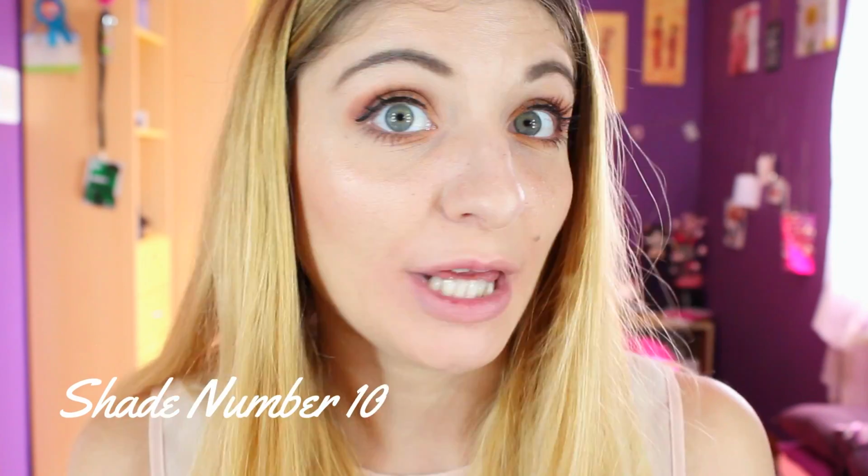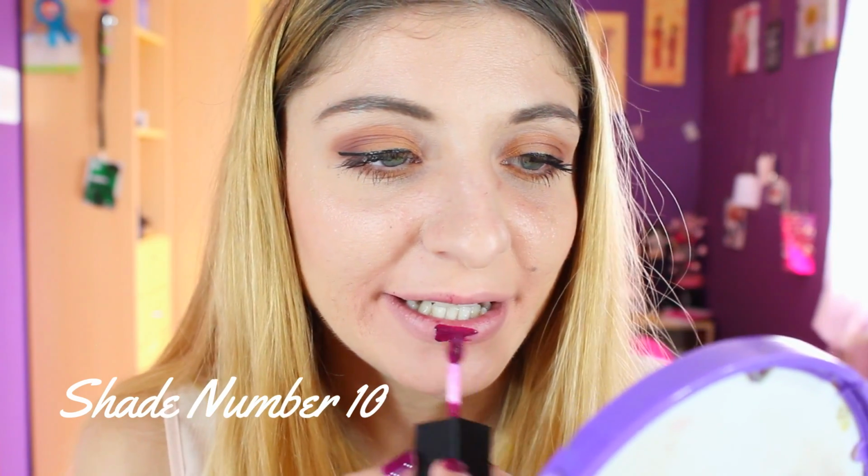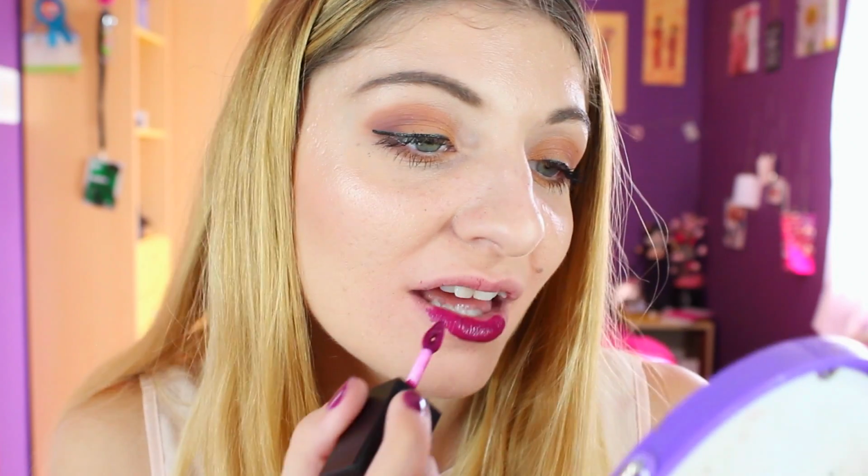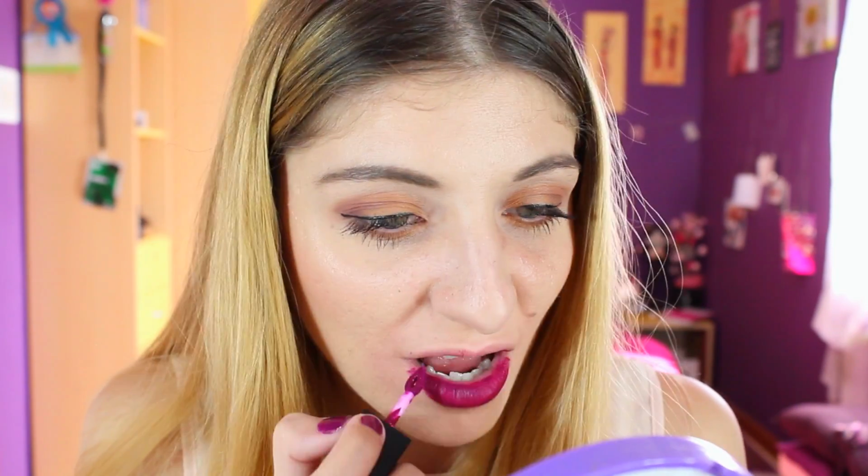Finally, the last color is this one. It's a purple shade. I'm a little bit nervous about it. It's shade number 10. Okay, let's see what's gonna happen. It's like a plum dark purple shade. Darker colors are a little bit more patchy than the lighter ones. Okay, let's wait for it to dry and we'll see how it dries.